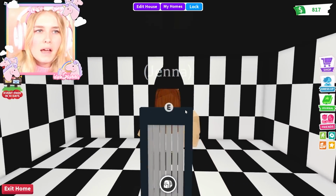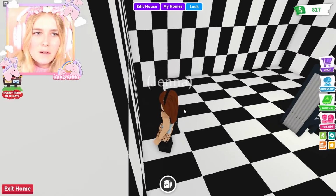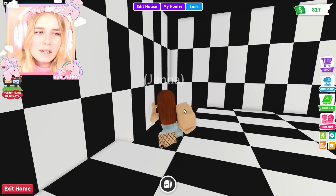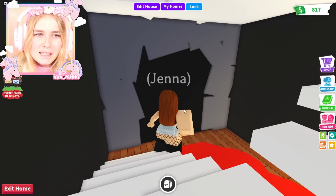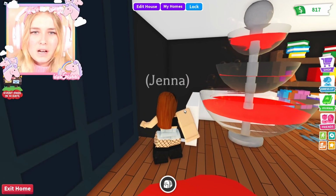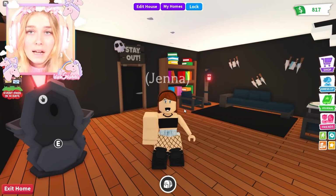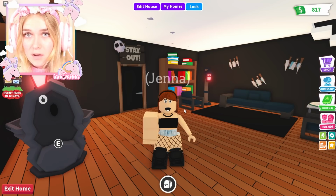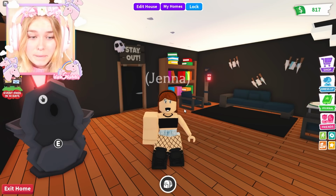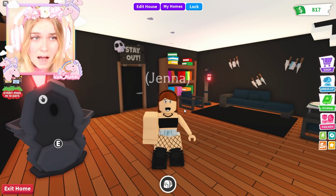This is like the creepiest room I've ever seen on Roblox, and it's just creepy that you can't even see it when you're going up here. It's this secret, super hidden place. It's really, really creepy. I do not like this house, and I do not like this account. I didn't think that the creepiest account on Roblox could get any creepier, but now that he's basically Jenna in his creepy house, that makes me even more creeped out.